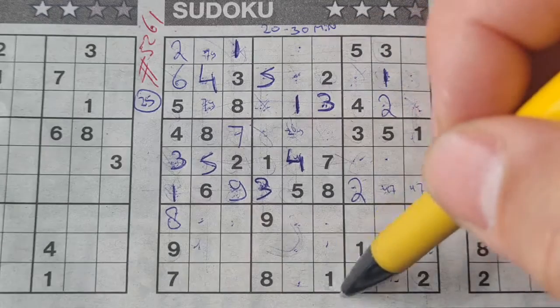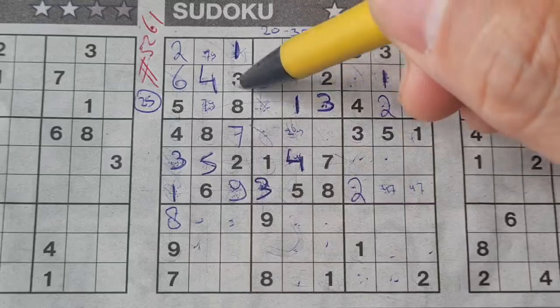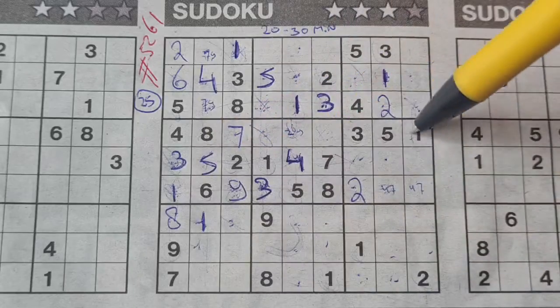I'm thinking. The 1 in the last row, the 1 in the row above. So in that row, only 2 places left for the 1 should be here or there. We see a 1 in the third column. No 1 there, 1 should be there. And all the 1s are used.